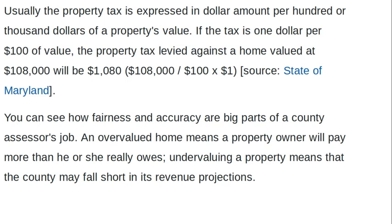Usually, the property tax is expressed in dollar amount per $100 of a property's value. So, if the tax is $1 per hundred of value, the property tax levied against a home valued at $108,000 would be $1,080. So you can see how fairness and accuracy are a big part of a county assessor's job. An overvalued home means the property owner will pay more than he or she really owes. Undervaluing a property means the county could fall short in its revenue projections.